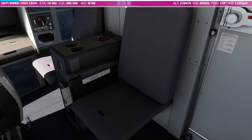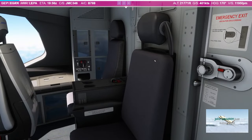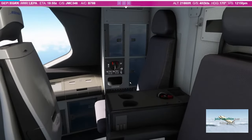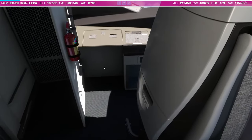And you can see here, backrest must be in fully upright position during taxi, takeoff, landing and when moving seat aft. But you can see here, it's not really adjustable on this one. So I think that's the only thing I could say at the moment, which is being pretty nitpicky of me. So I won't complain. Look, they even got this door. Yeah, you've got a door on this side, but on this side you don't. You just have the space.